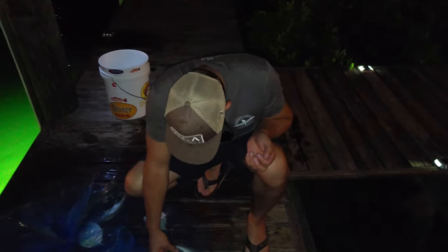Guys, we just chunked the cast net off the dock here and sacked up a half a dozen snook, mangrove snapper, lookdowns, mullet. Look at this. First cast off the dock. That's a legal mangrove. That's a snook. Holy crap, Alan.